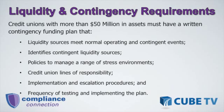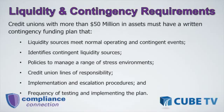Federally insured credit unions with more than $50 million in assets must have a written contingency funding plan that addresses, at a minimum, the sufficiency of the credit union's liquidity sources to meet normal operating requirements, as well as contingent events. The identification of contingent liquidity sources, policies to manage a wide range of stress environments, identification of some possible stress events, and identification of likely liquidity response to those events. Lines of responsibility within the credit union to respond to liquidity events. Management of processes that include clear implementation and escalation procedures for liquidity events. And finally, the frequency that the institution will test and update their plan.